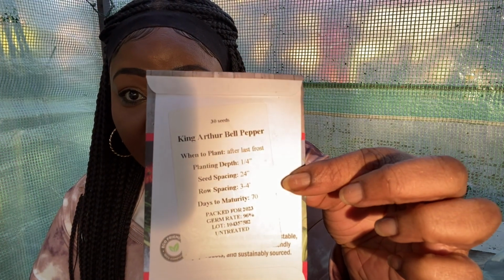And another bell pepper that I really enjoyed last spring, I got these from Haas Tools. It is the King Arthur bell pepper. This one grows a really good sized bell pepper, which is what I was looking for when I ordered these. And they did not disappoint. King Arthur bell pepper was a great one. I think all the rest of these are from Haas.